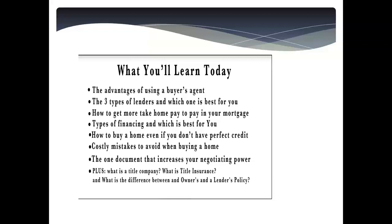It's a very big concern for a lot of people, and most people don't realize that they have the power to become homeowners. But today, that's why you're here. Knowledge is power. So, costly mistakes to avoid when buying a home. The one document that increases your negotiating power. And plus you will learn a few more things about what is a title company, what is title insurance, why do you need one, what is the difference between owner's and lender's policy.